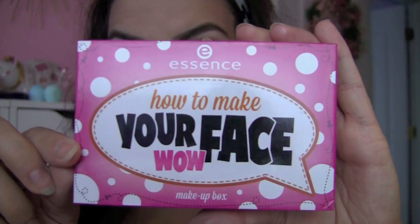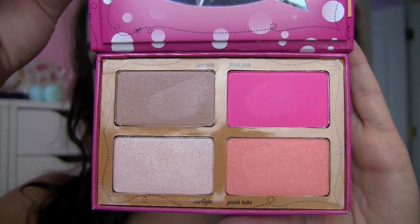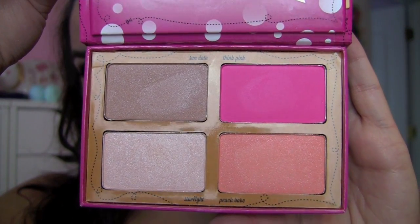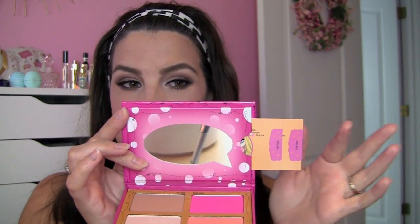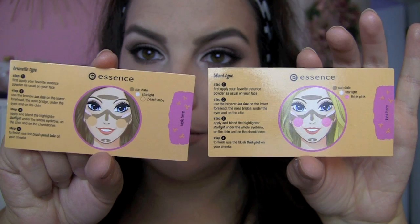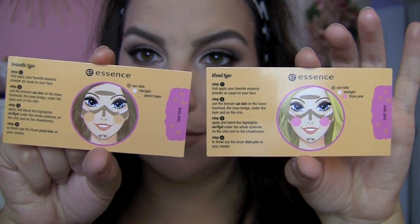I got this for $9.99 and it totally reminds me packaging wise of something that maybe I've seen Benefit or Too Faced come out with, just with this box style packaging. And there are a couple of little cards that come out, and that gives you some ideas on how to use the products inside. And it actually breaks it down blonde and brunette on each card. The only difference is really the blush that they suggest you use, but I think anybody can use whichever blush they want.